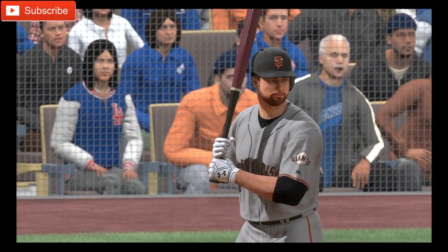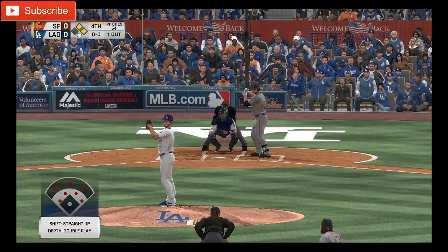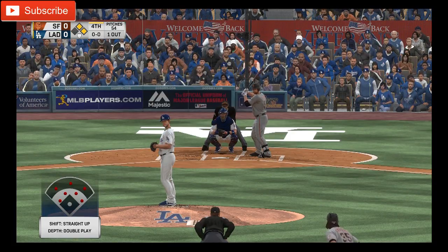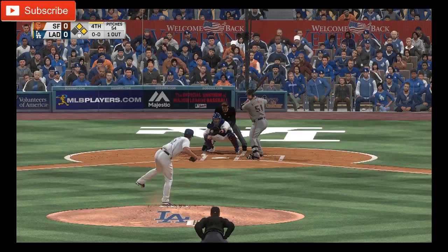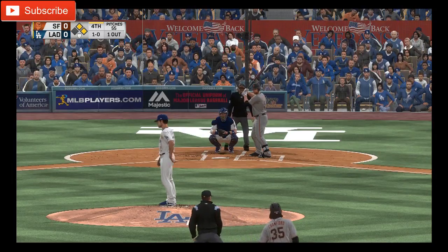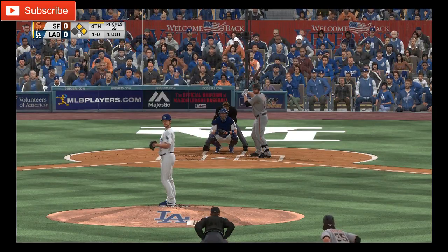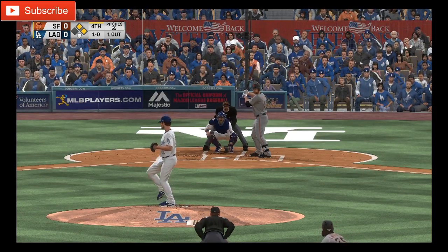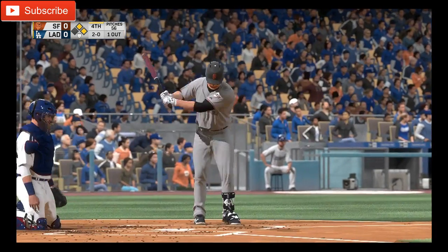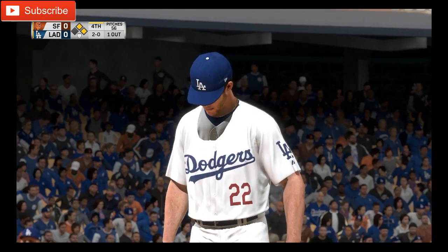Standing in, Mac Williamson. He drew a base on balls his first time up. And he'll lay off a fastball here in a good spot, but ruled a ball, 1-0. He's ready. Here's the 1-0. And he falls behind now, 2-0. Well, I know the last thing he wants to do is load the bases right here, so the pressure is on right now to get back in the strike zone.